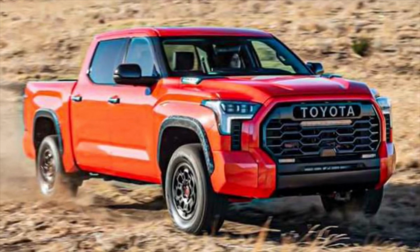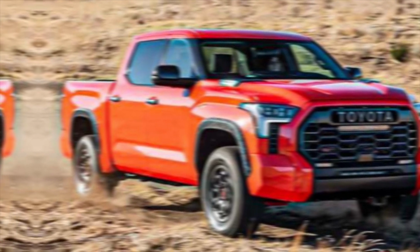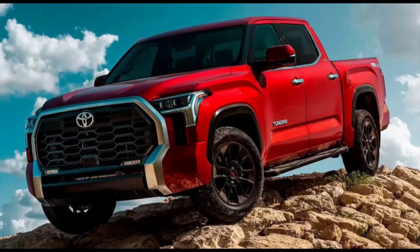Head down to your local Toyota dealer and test drive the new Tundra today. Trust me, it's an experience you won't forget.